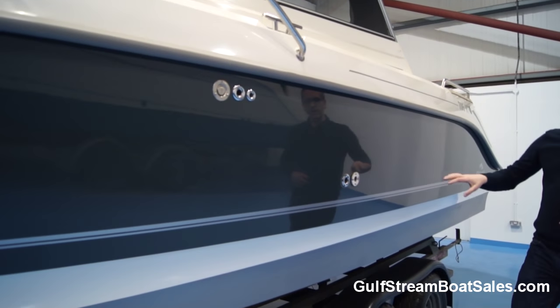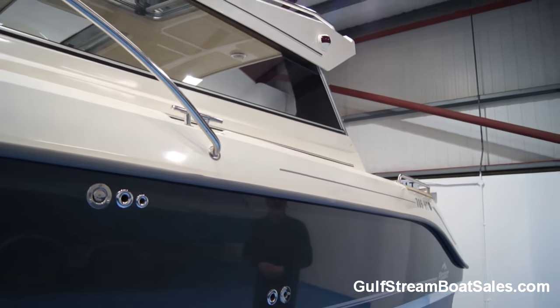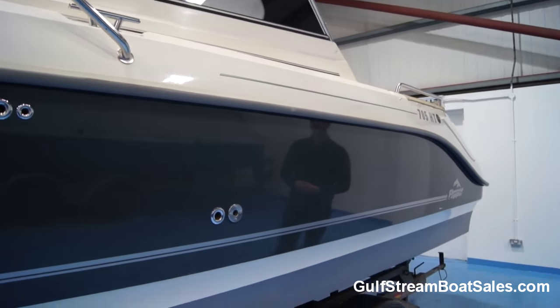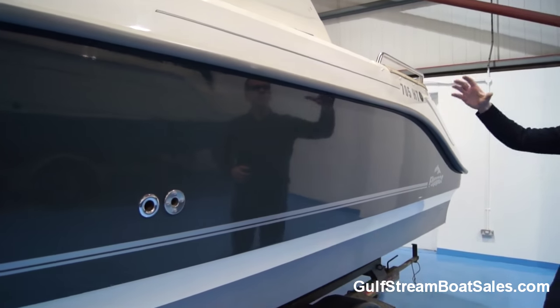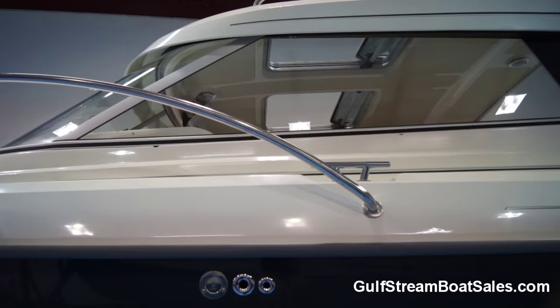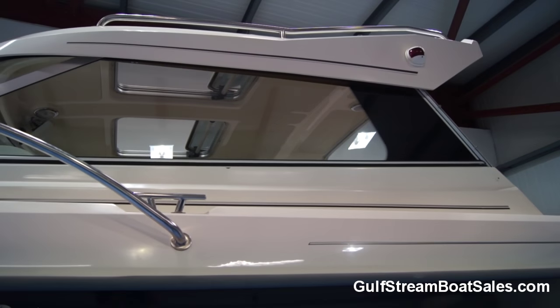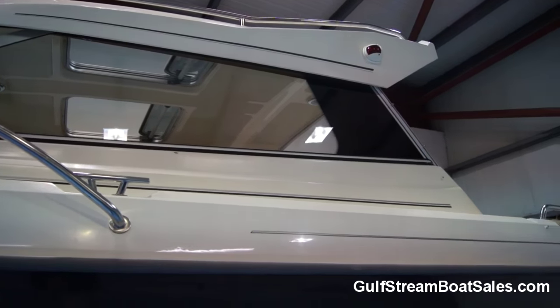There was a bit of fender marking in the hull, which we mopped out of it, just compounded out. And we've got the hull back to a nice shine. Above the rub rail is perfect, that white gel is perfect up there. There's no impact damage, no marks, no anything up there. Even right up on the hardtop roof, that fiberglass roof, it's in excellent condition too.